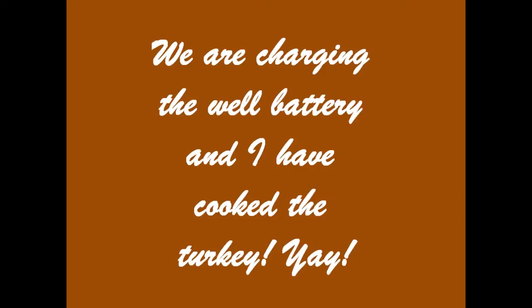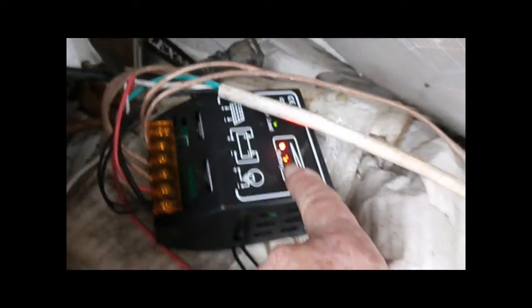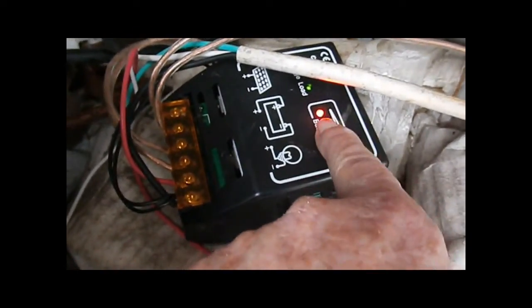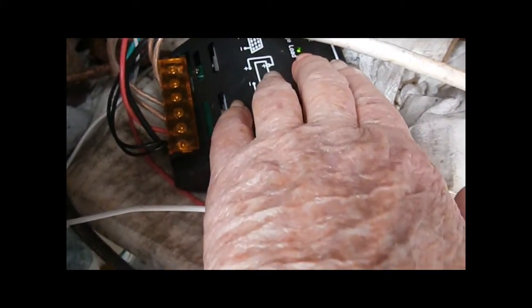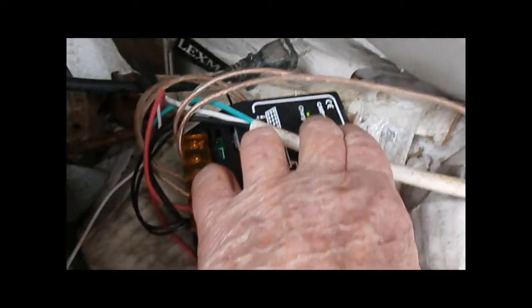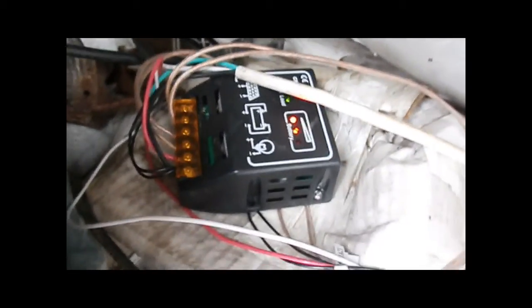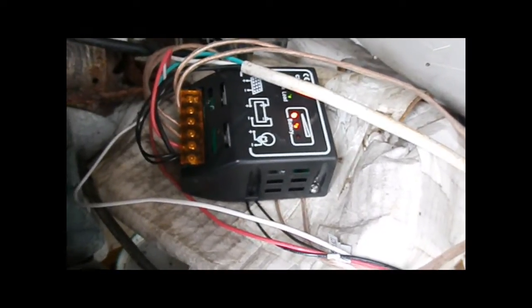Anyway, I was going to look in here and check and see what our charge looks like. Alright, there's our little charge controller. It's got one bright battery light and one half bright battery light. It's showing that it's hooked to the load okay, and that it's charging on that green light. This doesn't have any numbers on it, but it is charging. So I'm gonna leave the water alone for the rest of the day.